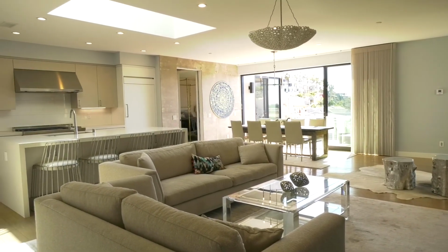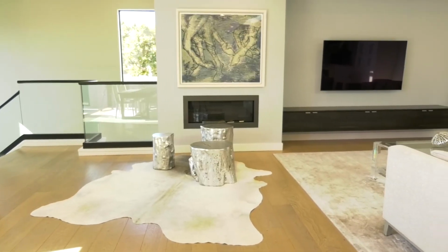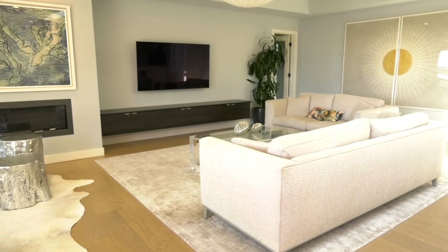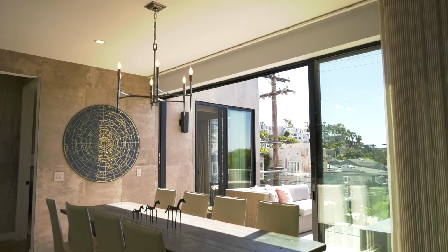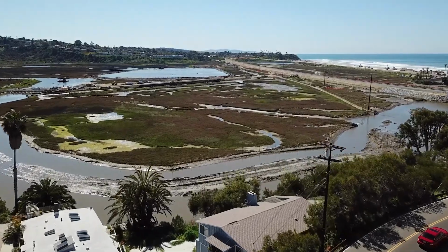Oh my gosh, Sean, this is incredible. It's humongous. Isn't this awesome? So the great thing about this house, it's contemporary in style. The rooms are all open. And so like you can tell, it's so bright. You don't even have to have lights on in this house. And the location is so awesome because we have a lagoon right out here.